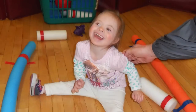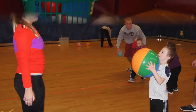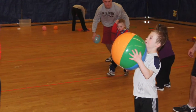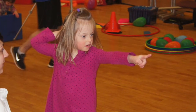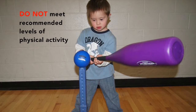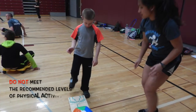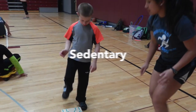While gross motor development is vital for all children, research along with trends in this population have shown that it may be even more paramount for individuals with Down syndrome. Barr and Shields explain that 58% of children with Down syndrome do not meet the recommended 60 minutes of moderate to vigorous physical activity every day. Dodd and his colleagues stated that many adults with Down syndrome do not participate in the recommended levels of physical activity per week and are typically sedentary.